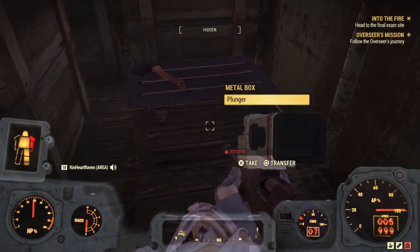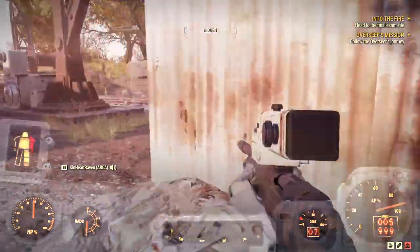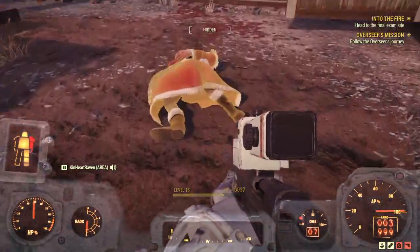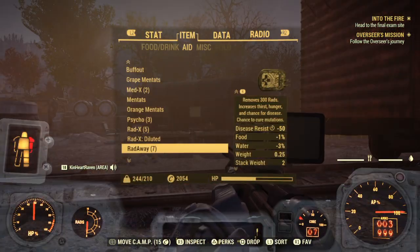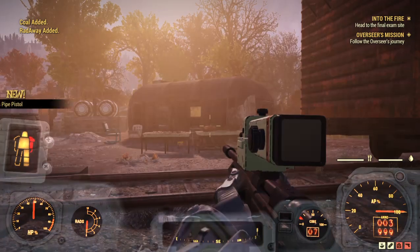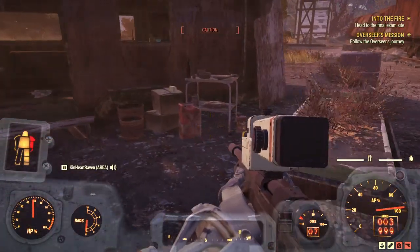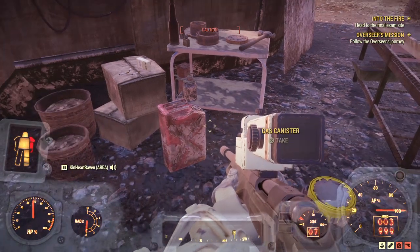But those are some of the earliest places to acquire power armor from, and if you're looking for lower level stuff, it's a good chance that you'll find it here. I say lower level stuff, and here I've gotten level 40s and level 30 stuffs. But still, it's all beneficial. Never pass up a hubcap.